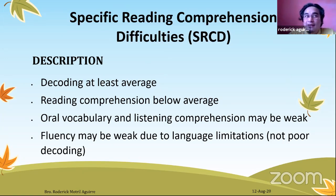So students failed to transfer their skills. That's why it's called specific reading comprehension difficulties. Sabi, sir, dapat direct na ang bata mismo nakakapag-connect na nun kasi naturuan na naman namin siya ng skills. No. Again, we go back to the premise. These are skills, unlike any other skills. They are explicitly taught.